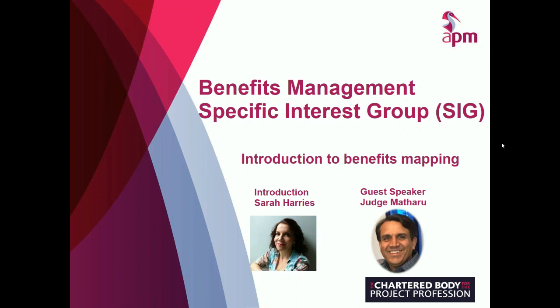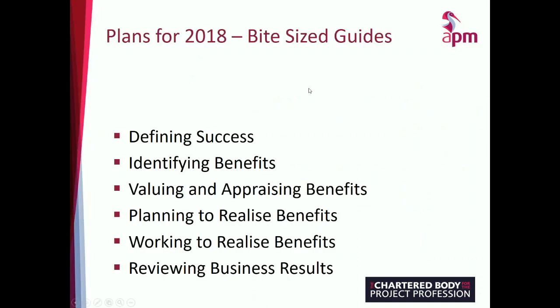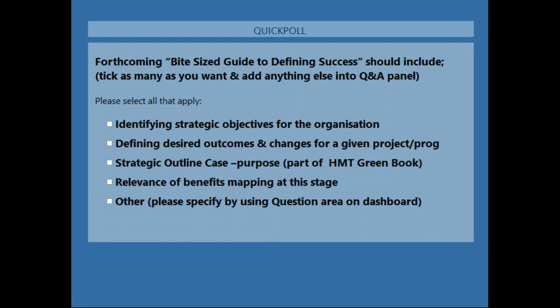Before we get stuck into Judge's presentation, I do have a quick question for you all from the Benefits SIG, and that's going to go to a poll. Early next year, we're going to start launching a series of bite-sized guides to benefits management, and we're going to focus each one on a different element of the natural life cycle of programs. The first one is going to be called Defining Success, and we would like to get your opinion on the vital areas to cover in this particular bite-sized guide, bearing in mind each bite-sized guide is only going to be about 4 pages. So can you let us know which of these headings or sections you would expect to see in such a bite-sized guide?